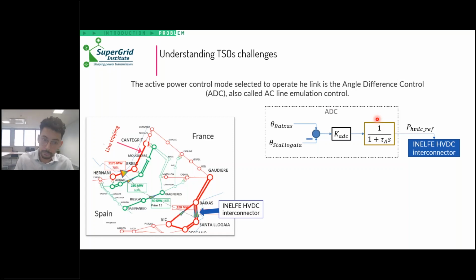So if the power goes from Spain to France, then the angle difference control will adapt the power reference of the HVDC to go from Spain to France. And therefore, the ADC reduces a lot the TSO intervention in the redispatching process of the HVDC link.